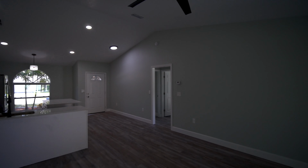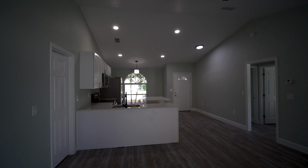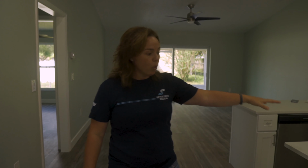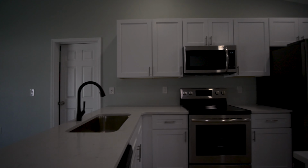So we also put in some brand new LED can lighting because this house was super dark. There was no built-in lighting. Everything was just by lamps and stuff. So new quartz countertops. I absolutely love these. And cabinets, stainless steel appliances.